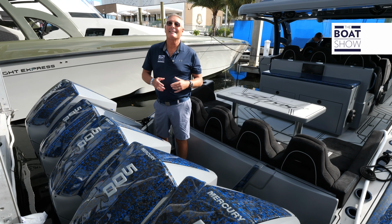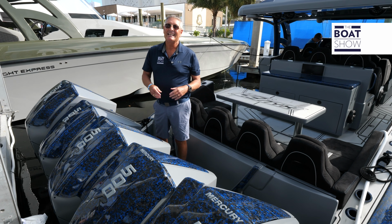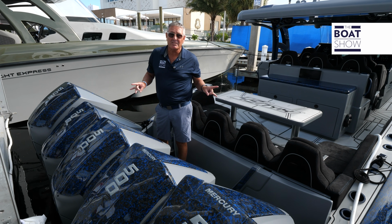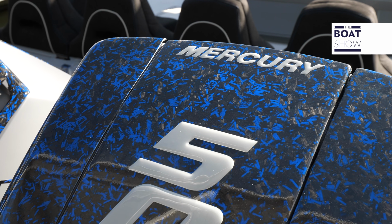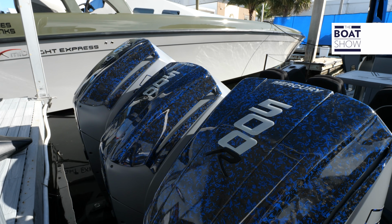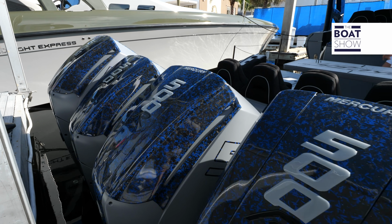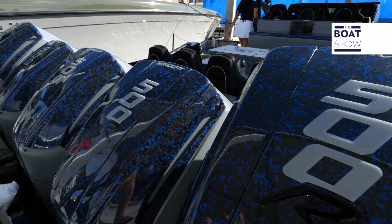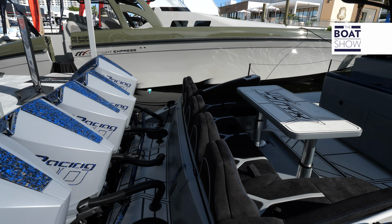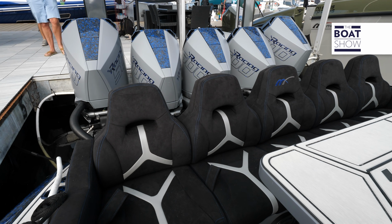This gorgeous boat has a length overall of 49 feet. She's got 12 feet, 8 inches of beam, only draws 30 inches of water, and guess what? It's powered by 5 Mercury Racing 500 engines. It's gonna push this boat in the low 90s, but guess what? We haven't even done the testing yet, so we may get some better range out of it and some better performance. Brand new boat, brand new features.